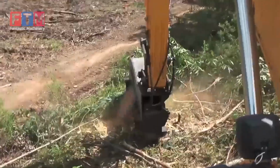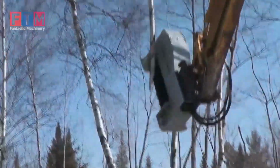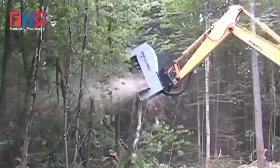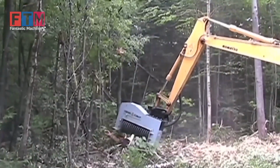The Da Crane Coating Machine operates by engaging the excavator's hydraulic system to power the cutting and mulching functions. This hydraulic power enables the machine to exert significant force and effectively process thick vegetation and woody debris.